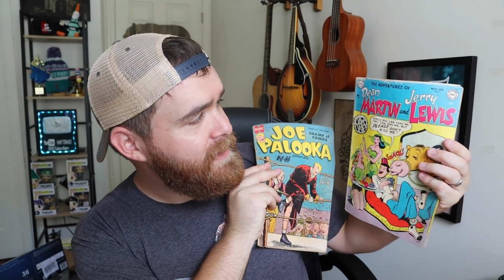This is 2 vintage comic books. Joe Palooka and Dean Martin and Jerry Lewis. These are super old. I feel like they could easily fall apart any minute. I have not looked up sold comps on these. She said they could sell anywhere from like $30 to over $100 in the United States, which is, I guess, they could sell better in the United States than they could in Canada, which is why she sent them to me. So, Miss Cornford, thank you so much for sending me these.